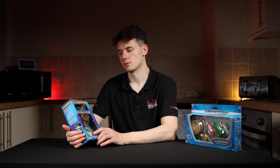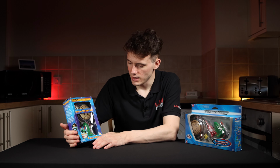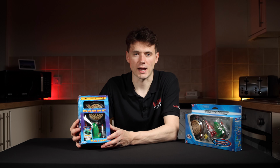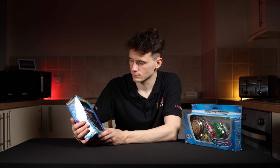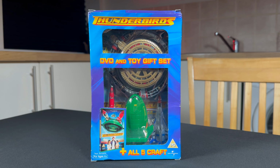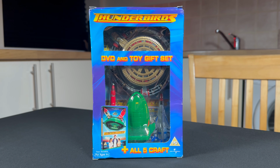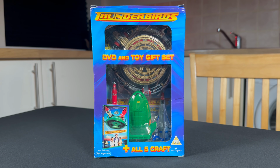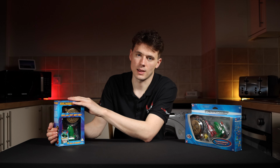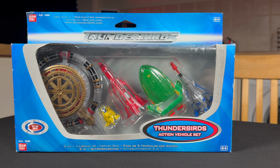So in terms of the box, which we'll start with, it's quite an interesting design box because it's very compact, essentially. Working away from the top, we've got the Thunderbirds logo at the top. Moving our way down, we've got DVD and toy gift set. So this one has a DVD inside it, indicated by the name. This one doesn't. This one's just the Thunderbirds, so it depends what you want.